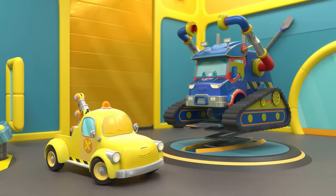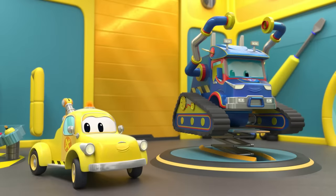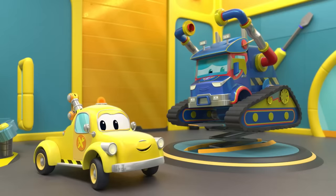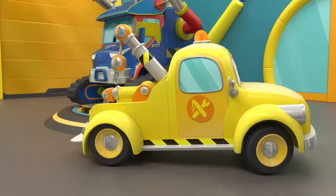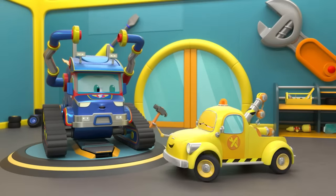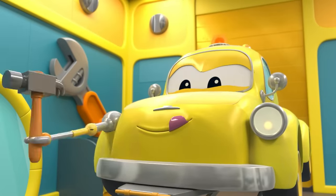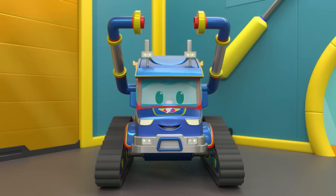Tom, let's do the inspection. Wow, Super Truck. You must be really strong to get your frame bent like that. The drill is also missing in action. Well, Tom, ready to start? Good choice. A hammer will get the job done. Don't worry, Super Truck. It's almost done. Nice. Let's give you a new drill.